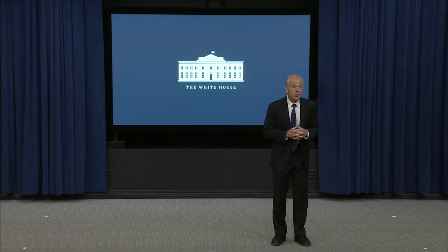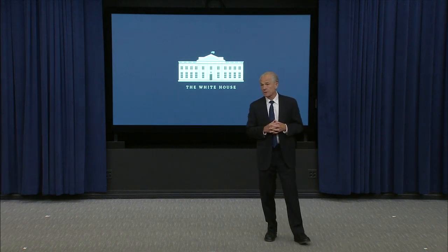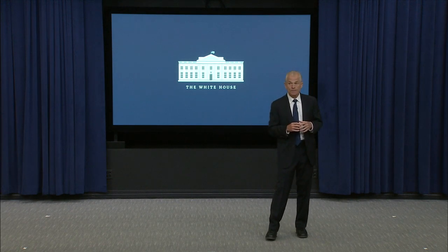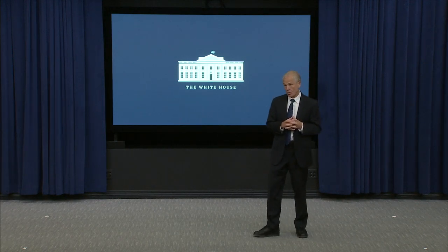And thanks to President Trump's investment of nearly $20 billion, Bath Iron Works, Maine's leading shipbuilder with over 6,000 employees, is proudly building the new Zumwalt-class destroyers and Arleigh Burke-class destroyers.